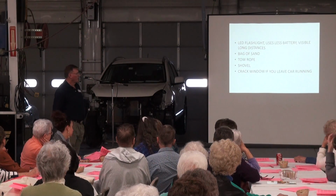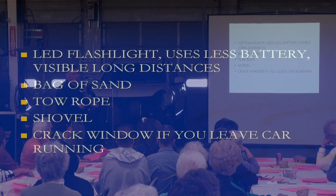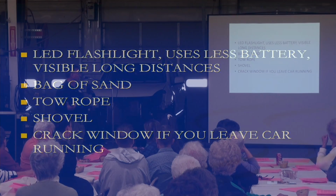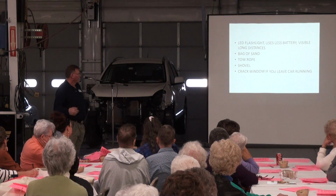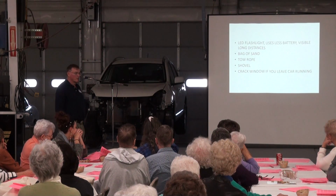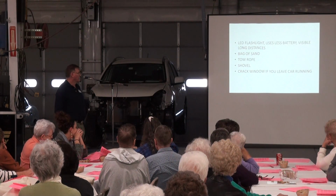They recommend an LED flashlight because an LED flashlight uses less of the battery and it'll last longer. And most of them are bright enough that they're visible from a lot longer distances. A bag of sand, a tow rope, a shovel, and if you are in the car and you leave the car running, crack the window so you don't get carbon monoxide.